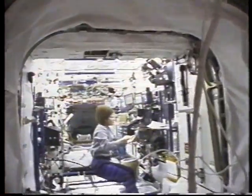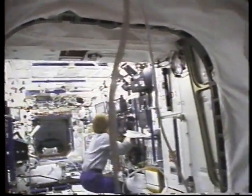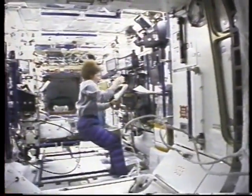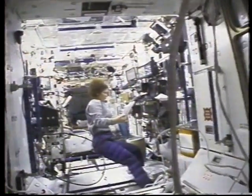Now back outside the airlock, looking back through the Unity node toward the Destiny laboratory. Susan Helms, Expedition 2 flight engineer, a member of the Expedition 2 crew on board the station since March 18th.